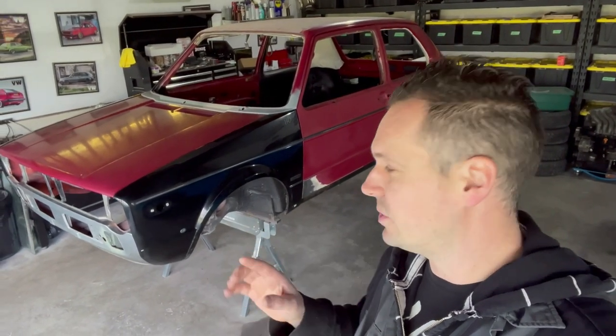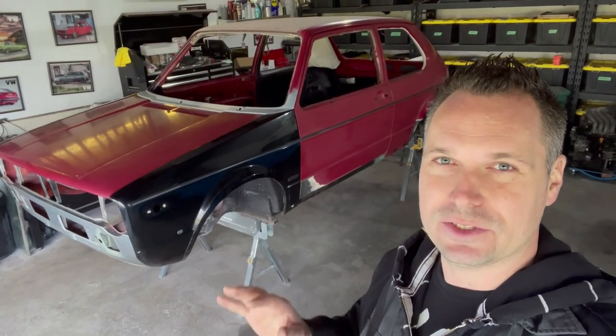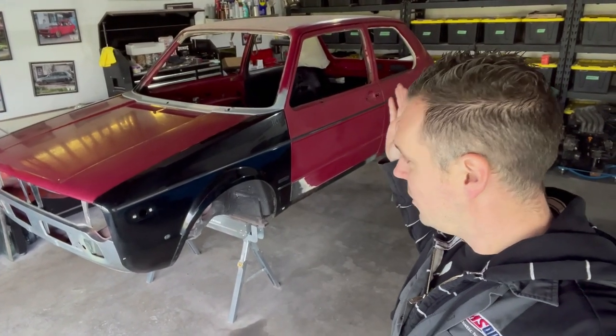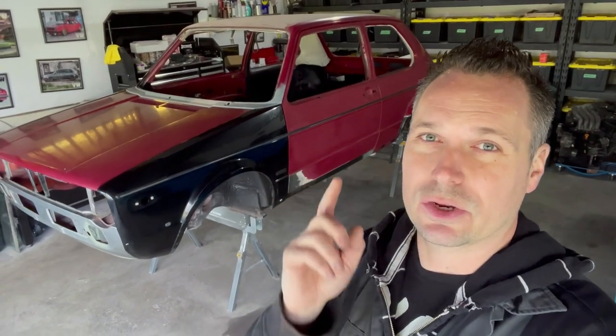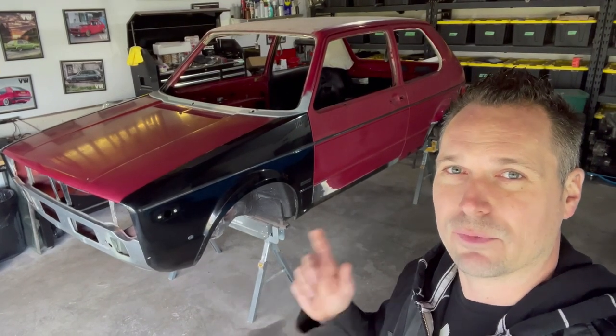I know there's a lot more to do. But these panels actually fit pretty well. There's going to be some fidgeting with some of the panel gaps and that sort of thing, but I'm very happy with how things have come together. Ultimately, this project is going to really start coming together in the next little while, even without paint. We'll get as much of it together as we can and get it ready for paint.